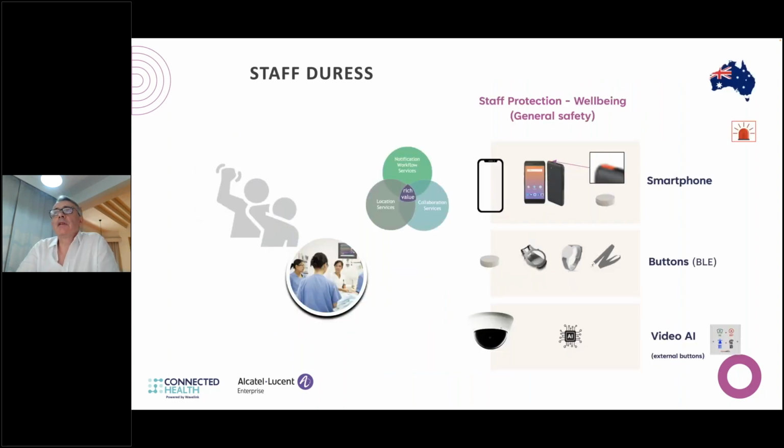Another one that is implemented in multiple locations around the world, and even in Australia, is staff duress. Staff duress, pity enough: the caregiver is giving everything they can to take care of the patient, but at the same time, sometimes they are even attacked by the same patient. A pretty delicate situation, something nobody wants, but it's almost part of life. Something I don't like, but it is.